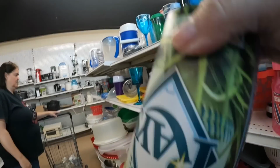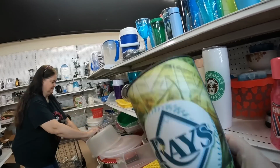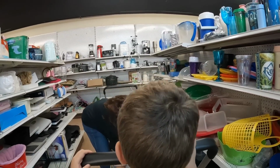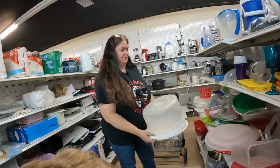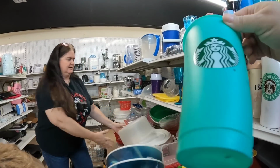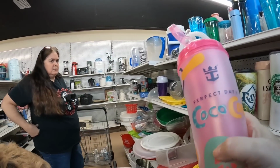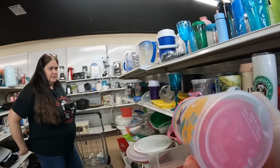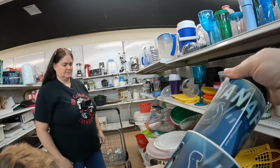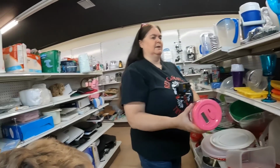Look, Tampa Bay Rays cup. All you can drink. I wish these were valid after like the first day you buy them, but they're only good the day you buy them. If they were good all the time, I would buy that cup. Marcia's throwing things on the floor. Not really. Here's some Indianapolis Colts in a little just plastic Starbucks-like venti cup. Perfect Day at Coco Cay. That one is a cruise ship cup. I thought about getting these Indianapolis Colts because football season's coming up, but I think I'm going to put these back.